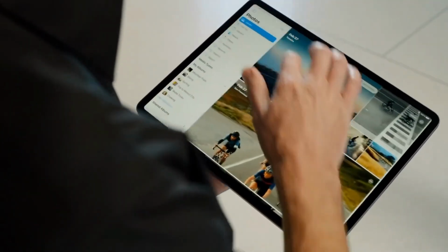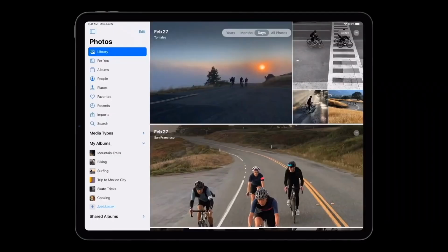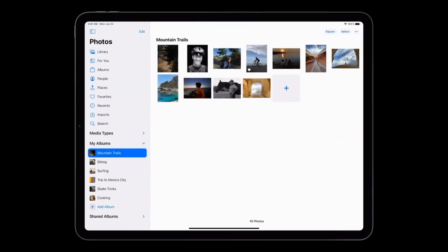With just a tap of this button, I can reveal the sidebar with all the core functionality of the app in a single location. My photos remain front and center, but now I can quickly tap to move between parts of the app. The sidebar is a really powerful way to organize your photos too. I can easily drag a photo to the sidebar and then just drop it to add it to an album.